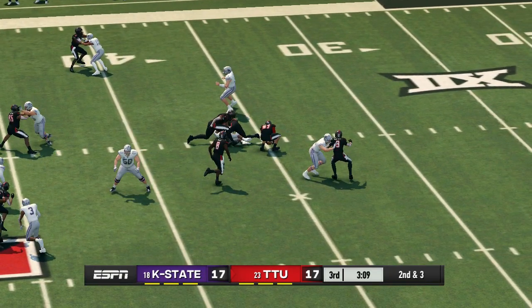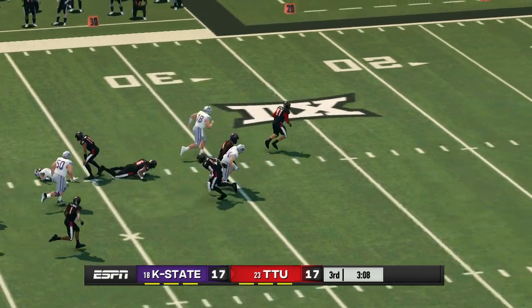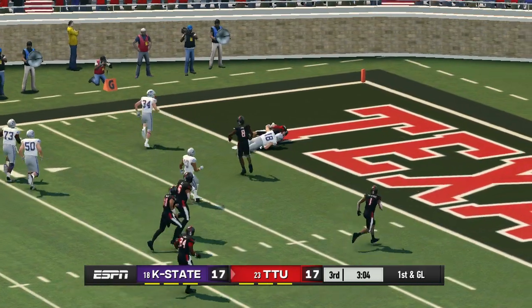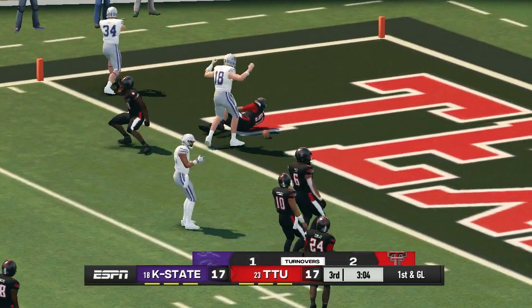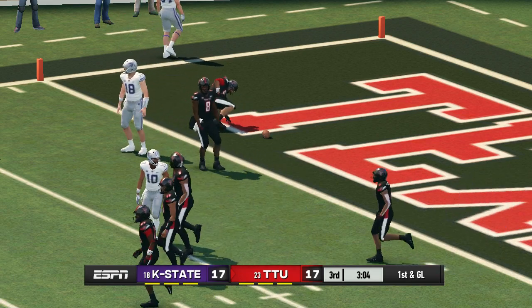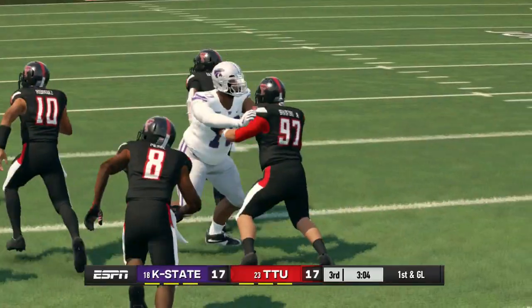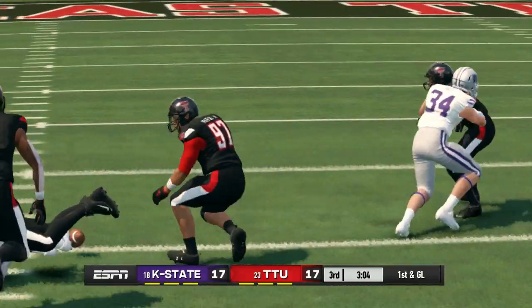He lost the ball, picked up by the defense. Inside the 30. To the 10. And he's finally taken down at the 1 yard line. And that's exactly what this defense was looking for. Yeah, that fumble gives these guys some added life. Now let's see if they can capitalize off of it.